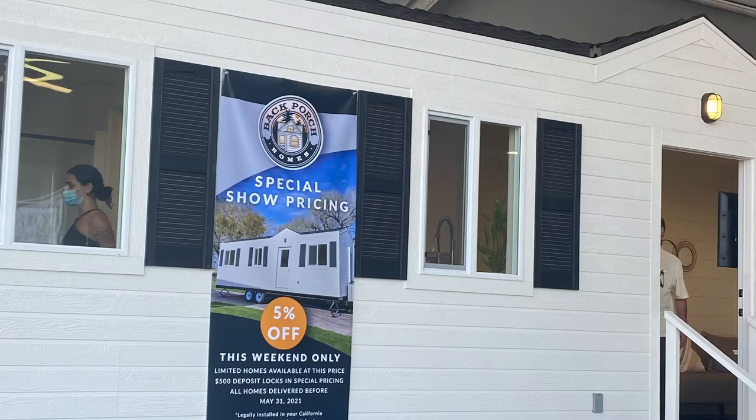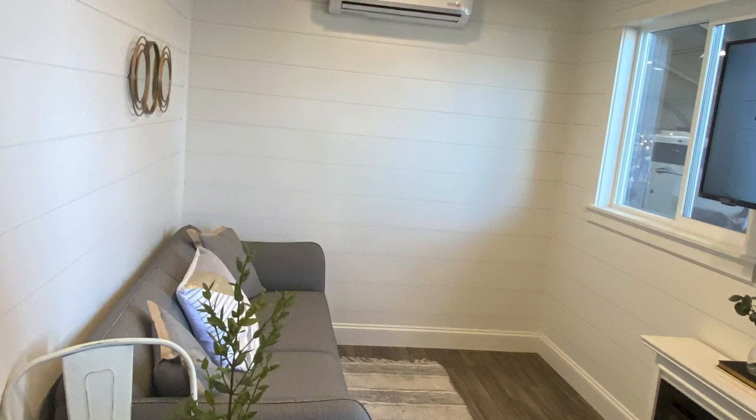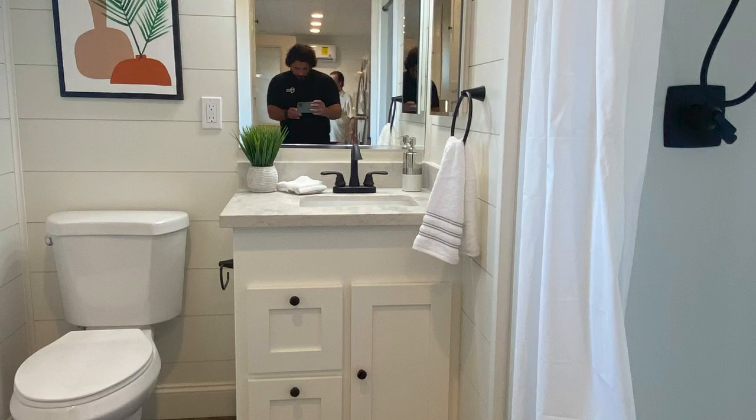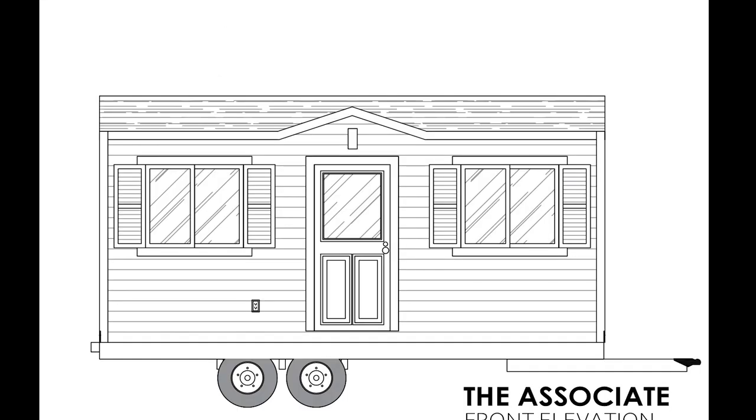Today we are going to be showing you some amazing, great quality, affordable tiny homes that can be used in backyards. They could be placed on private land, on permanent foundations. They could be put in mobile home parks and RV parks. These homes can be transported with a regular F-150. They come in three different sizes: 20 feet long, 30 feet long, and 40 feet long. All of these models are 8 feet 6 inches wide.